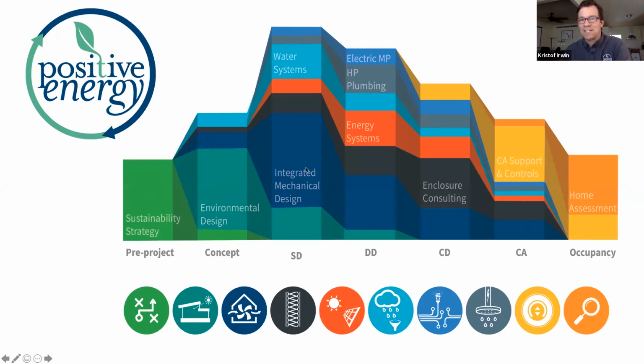So then we do environmental design, mechanical design, enclosures, and energy and water systems that are resilient, renewable, and then plumbing and electrical. We do a lot of controls work on the back end. Super important to make all this work. You got to have expertise in controls, and then home performance assessment. Point is, this is an ecosystem. We're engineers, we're builders, we're architects, but we are part of an ecosystem. For any one of us to change roles, everyone else has to accommodate that.